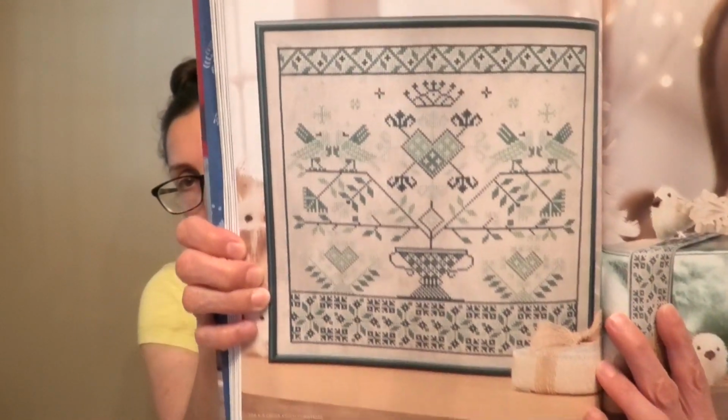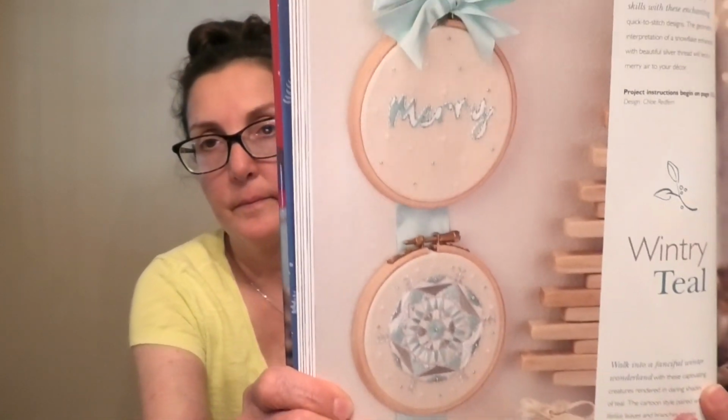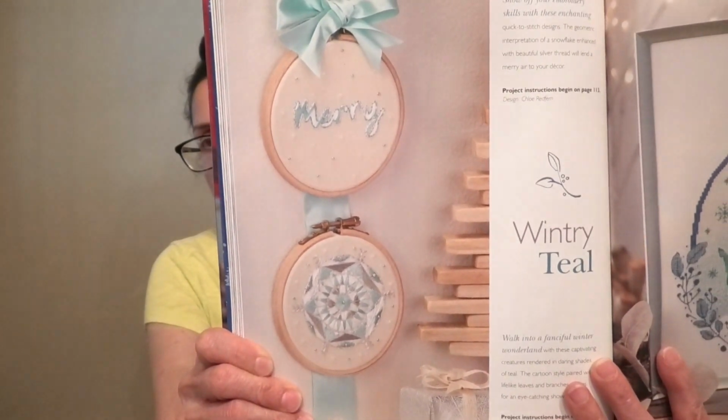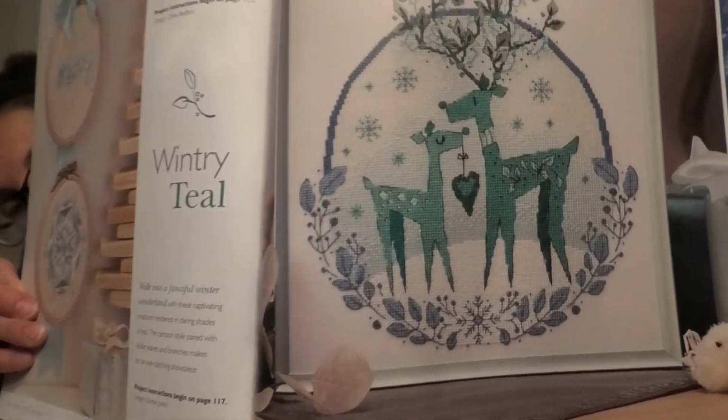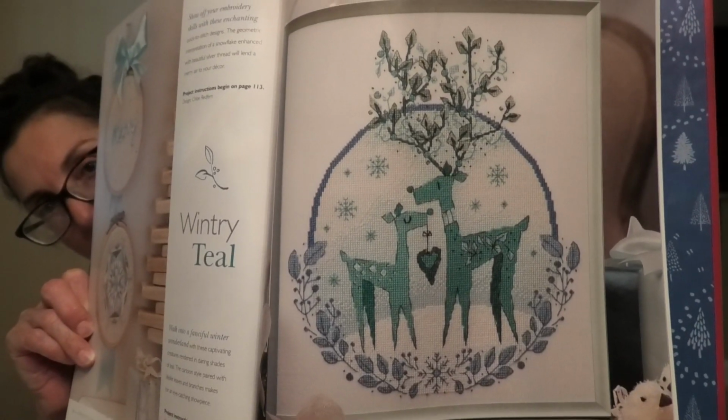Wintry Teal. This one is by Jacob de Graaf. It's just sort of a little sampler motif. This, wow. Chloe Redfern and Doreen Jones. These are interesting. I really like that, actually. That's really pretty. Another sort of mid-century modern motif. Yeah, I really like that.